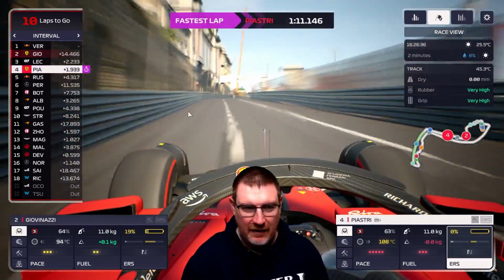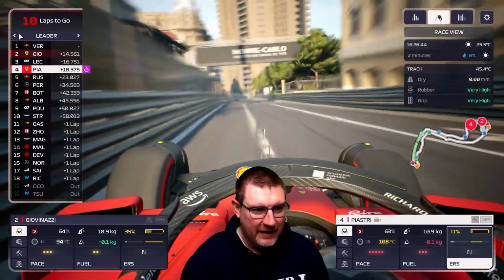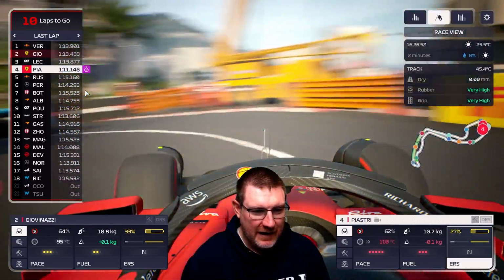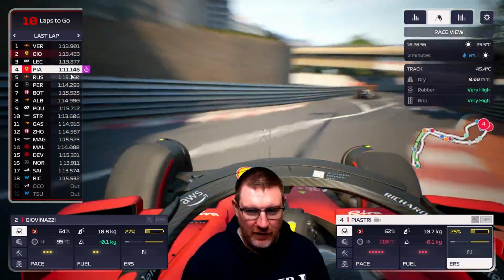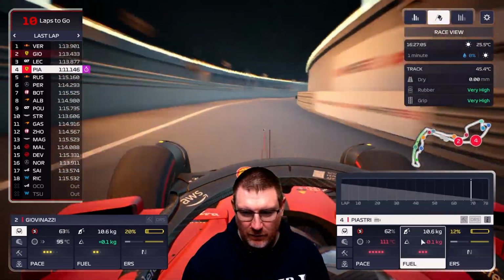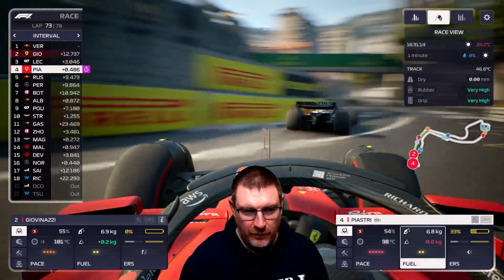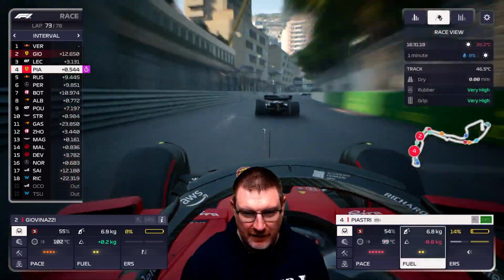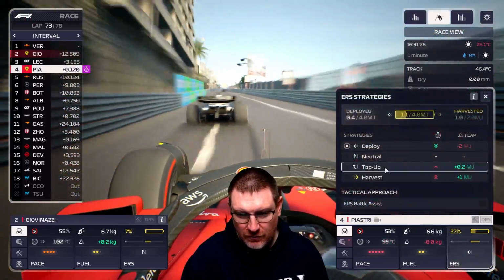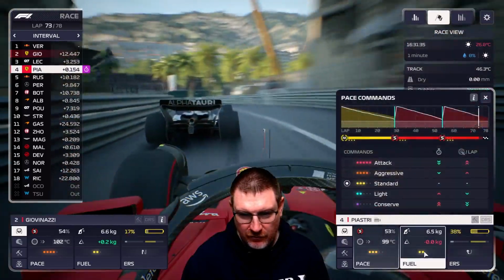And 1:11.1. So 10 laps to go, 14 seconds to Verstappen. We're not catching him fast enough. But a 2-3 would still be a pretty good result here for us, I think, wouldn't it? And surely that's what we're going to get. Alright, so here we go. Hopefully Leclerc is not going to get DRS off these cars in front, and we can get that moved under turn 1. Not quite. Ouch. Big ouch. Alright. Let's try again later.